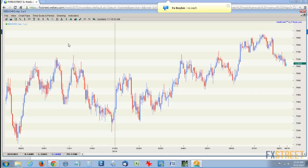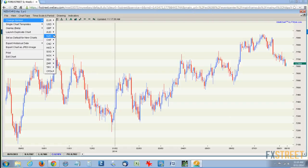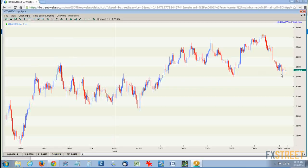It's obviously not a high moving. You wanted to look at Kiwi and the Swissy. Okay, all right, let's take a look at Kiwi and Swiss. Boyke wants to just look at the Kiwi. I like Kiwi at a support level here. I like it at 84.